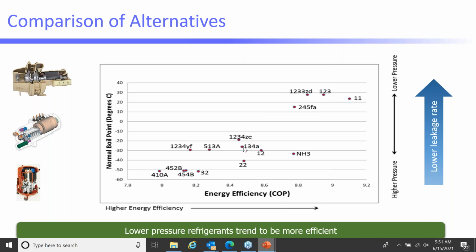R1234ZE has slightly lower pressure than R134A. COP is very close and very similar to R134A. Now, the reason why a lower pressure refrigerant is more energy efficient is that the higher the pressure, the harder the compressor has to work for the energy of compression. So it will use more energy and be less efficient. When we have a lower pressure refrigerant, the compressor has to work less hard to compress the refrigerant, so it will consume less energy and can be more efficient.